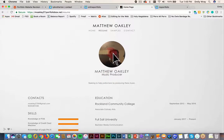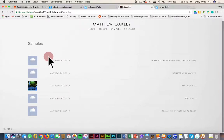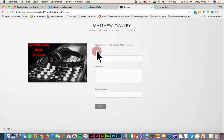This is a cool picture, but I would maybe crop it so that my face was aligned more in the center there, and maybe raise the levels a tad to make it a bit brighter. Seems kind of dark. If we go to samples, here we can take a listen to some of the music that you've created. So that's pretty cool. I can just go ahead and press play on these, which is awesome. This is a very clean page that works really well for you. And then a simple contact, right?